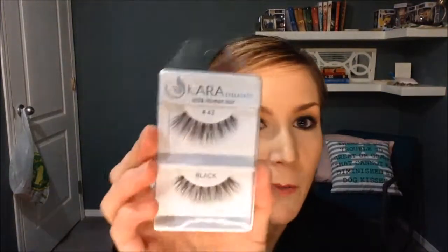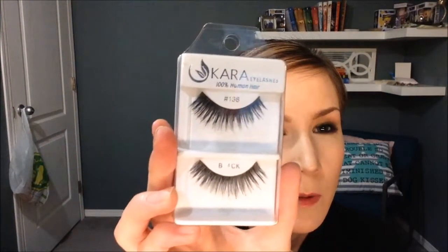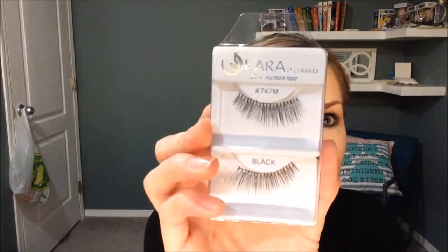Underneath that are the number 43s, a little bit wispier. I have the 138s, which are a little bit more glamorous. And I have ones here that I've been using, which are a little bit more natural. They're the 747Ms. I get about 7 to 8 uses out of each of these lashes. I take really good care of them. They're honestly comparable to the Ardell and the Red Cherry lashes, but $1 each, and the shipping's not that expensive in Canada. So well worth it.